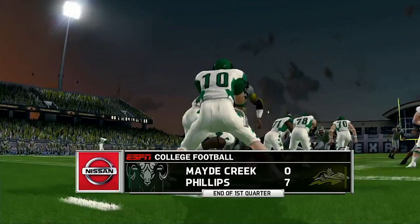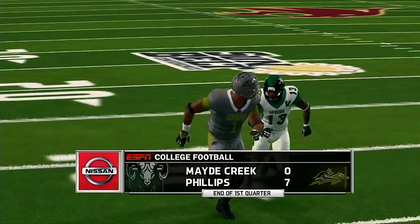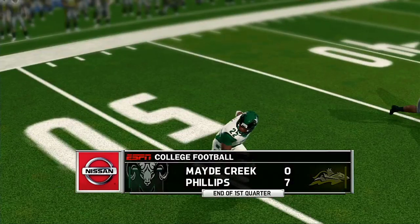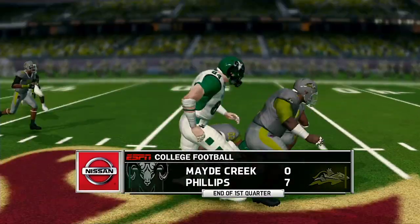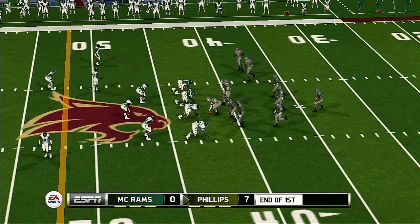After one quarter of play, we've got a low-scoring defensive battle on our hands. The Knights lead it 7-0. And we welcome you back to the action here, just about set to start the second quarter.